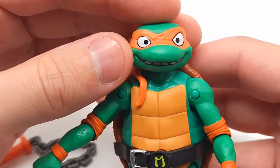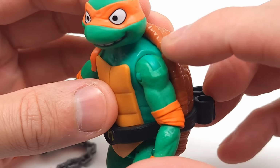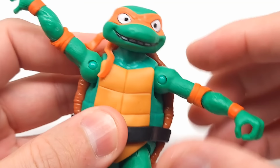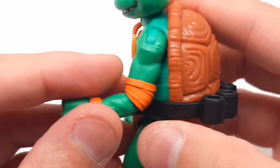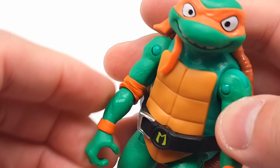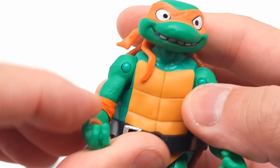So Mikey looks awesome. I love his smile, love his big eyes and his big head. And looks like we have more than one color green here. You notice that? Okay. The arms do move up pretty well. Look at that. And go around, except for of course where it hits right here. And the elbow comes in. Really more like barely a 45 degree angle. Didn't come anywhere near 90 degree angle.